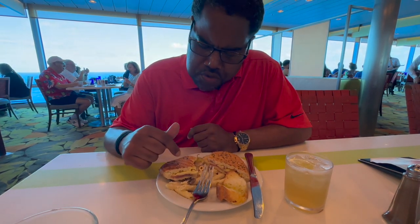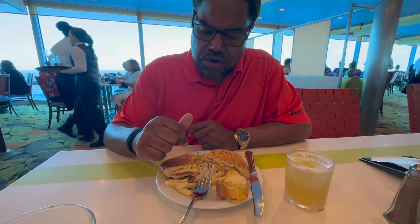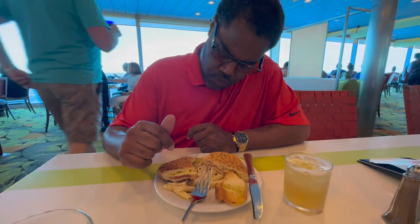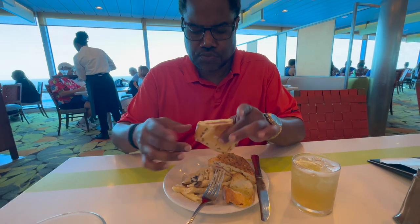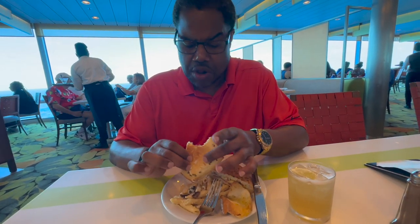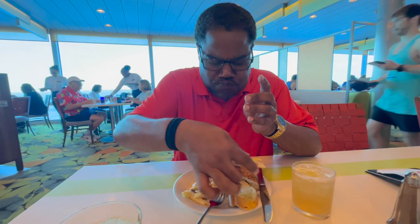Got it on the oregano bread. That is good. That's better than I thought it would be. I figured it would be warm. No, that's good. Cheese is melted nice. That's very good. The pickles coming through. Get another one. You hear that crunch?